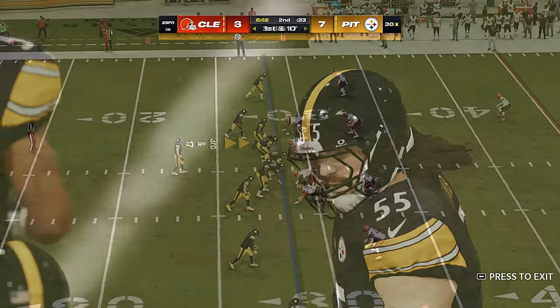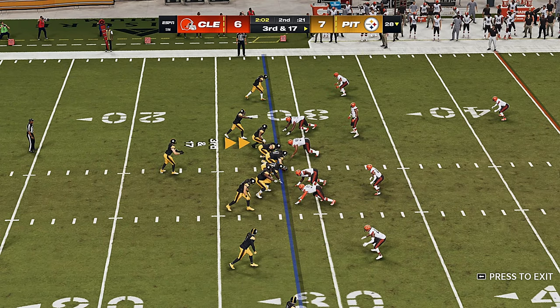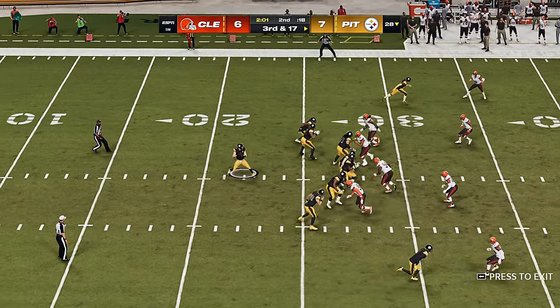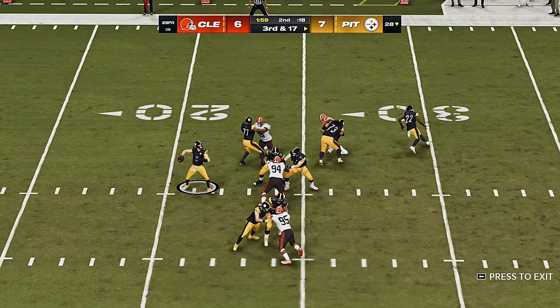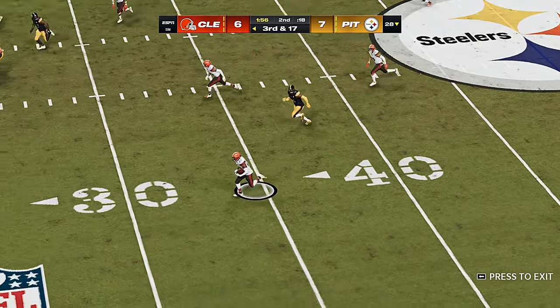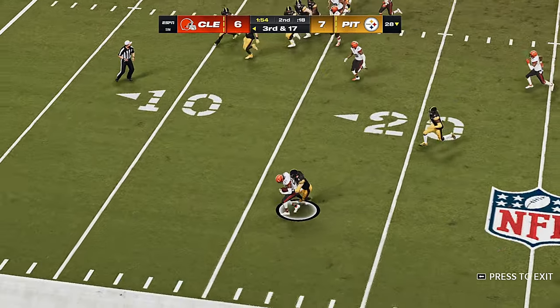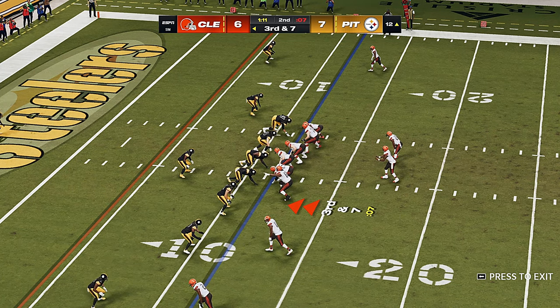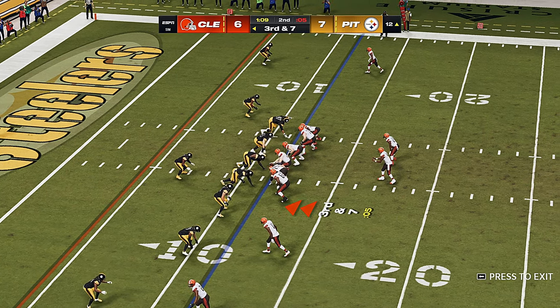Just what the Browns need in help matters as they'll try again now. Third and long. Pickett. Trying to get it to Robinson, and it's intercepted. Picked off by Martin Emerson. Third and seven ahead.